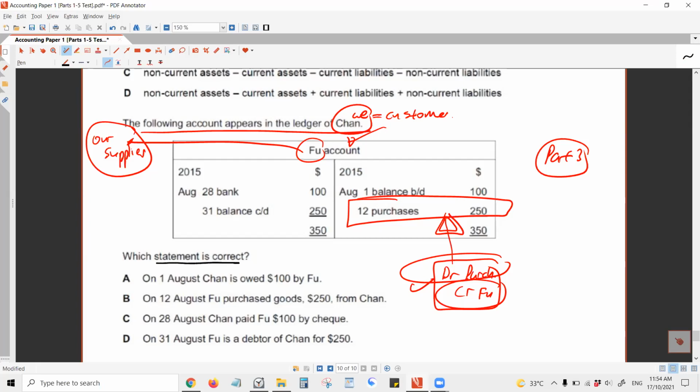Which one is correct? 1st August, what happened? 1st August means this day. Chan is owed 100 by Fu. No, Fu is supplier. How can a supplier owe money to Chan, right? So answer is not A.